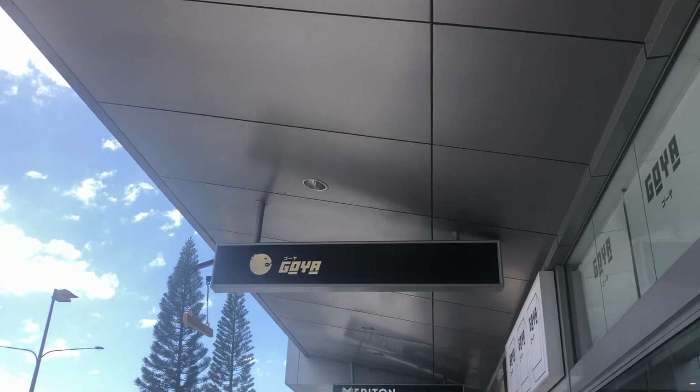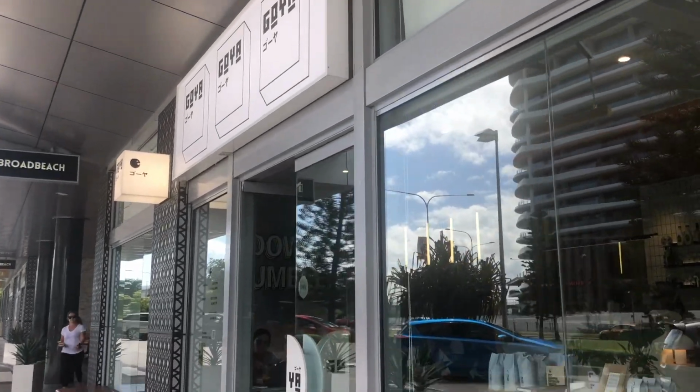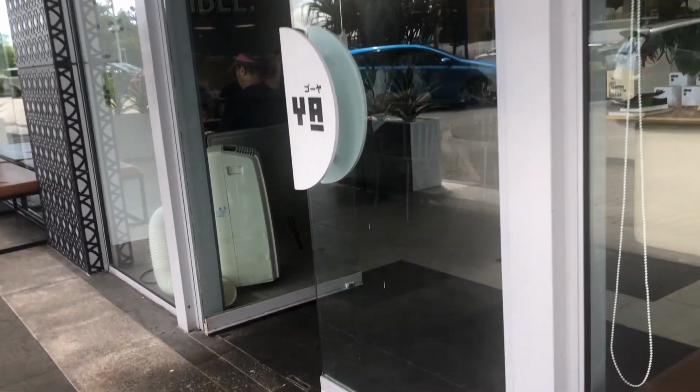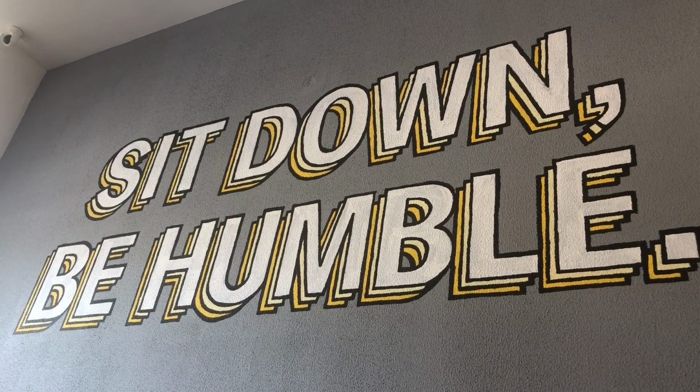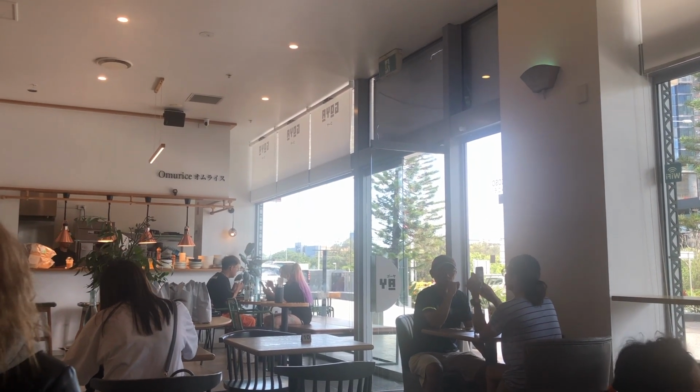Landed in Gold Coast a little bit early, and so we weren't actually able to check in just yet. As we were staying in an Airbnb within a hotel, we weren't able to leave our luggage with them, and so we found a cafe nearby to grab some lunch and just wait for our check-in time.